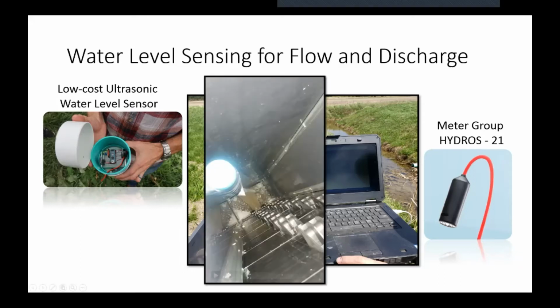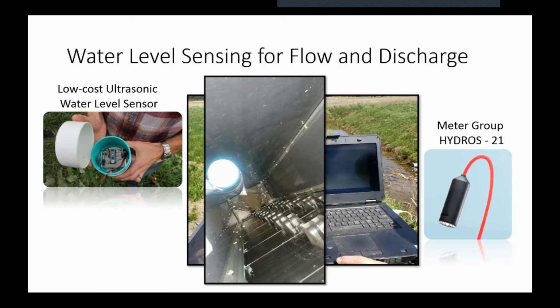And this is just if you're looking down inside one of those drainage control structures as water is going over the top of that V-notch weir, just to kind of give you an idea what that looks like.